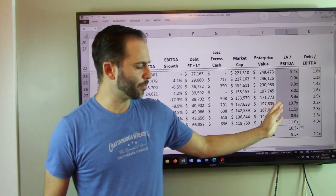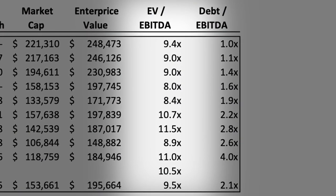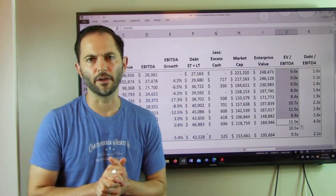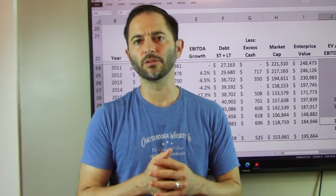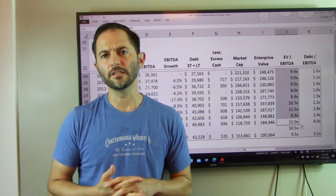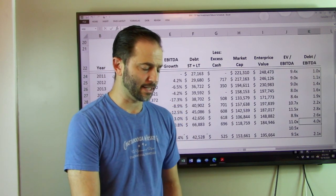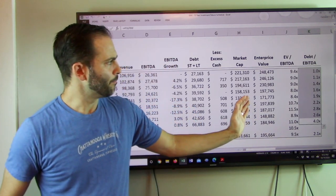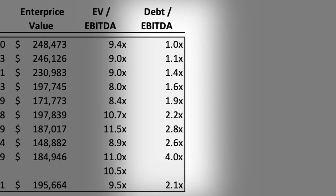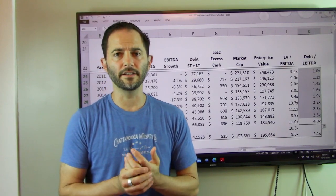And then the enterprise value to EBITDA market multiple, 9.4 to roughly 11. It's currently sitting at 10.5x enterprise value as it currently trades. High single digit, low double digit enterprise value for a business this size is very reasonable, if not cheap, if they can turn the business around. I think that's the story you're looking at here. On the debt side, debt was 1x. It's gone up to 4x, which is above our criteria. It's going to be a red flag for us. We need to see why they did that and what's going on.